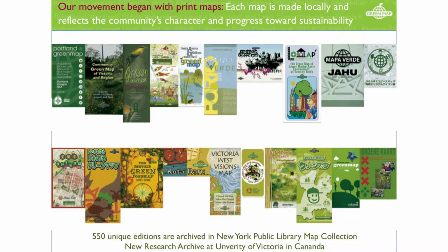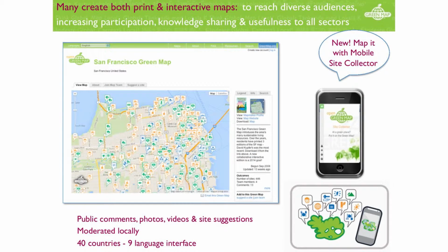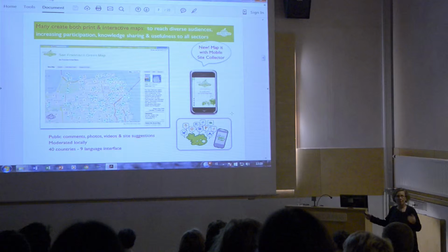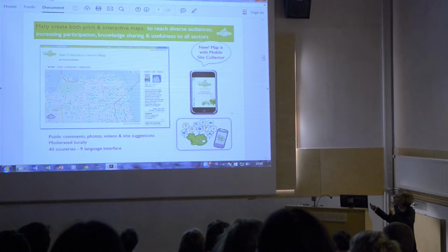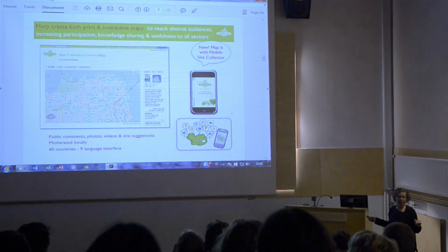Lots of people are now making both print and interactive maps. We're still in a place where people are using both kinds of maps, both the kind that knows where you are and the kind where you have to find yourself on it. So it's really difficult for a small organization to keep up with technology. So I have a lot of admiration for the team here in Iceland who's made incredibly beautiful maps on both sides, both print and interactive. Our platform that we made in 2009 is now being used in 40 countries. It has a 9-language interface, and it's completely outdated.